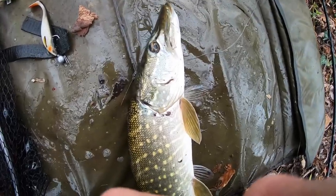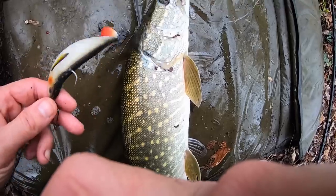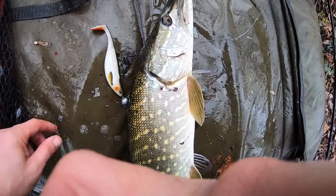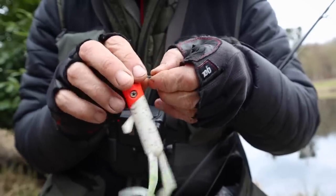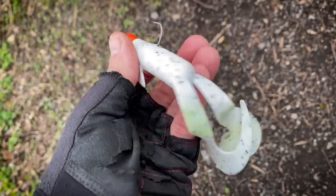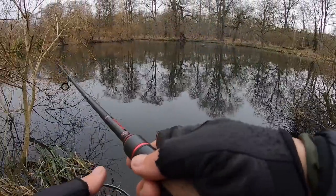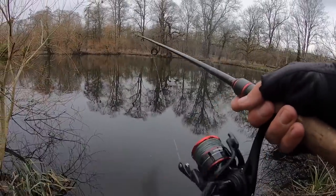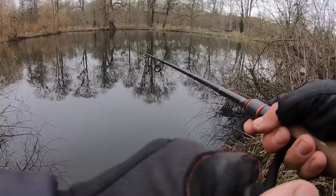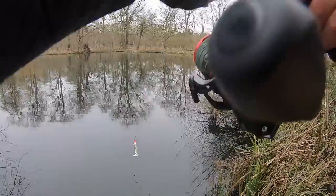Again, not a big fish, so we'll just get him straight back. See if we can keep hunting for that bigger one. But that's what you wanted. Natural colour shad tails. This crazy thing out. I think it's an LMAB, this one. Let's see how it fishes. No follow yet.